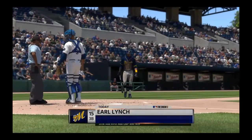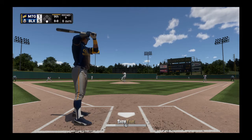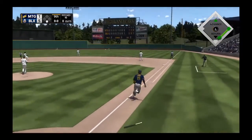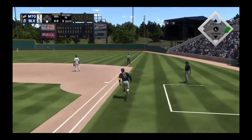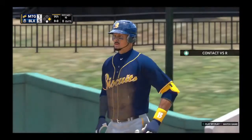Digging in, Earl Lynch. He's batting cleanup in this one, but will get us started here in the inning as they look to wake up the bats. Yeah, not much to get excited about with just a single notch on the scoreboard, but you have to give credit to where it's deserved. The pitching on the other side has been really impressive.